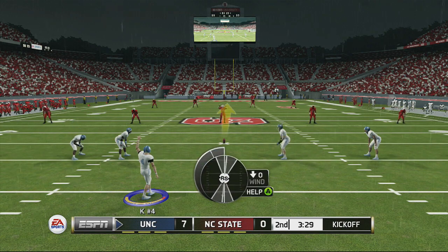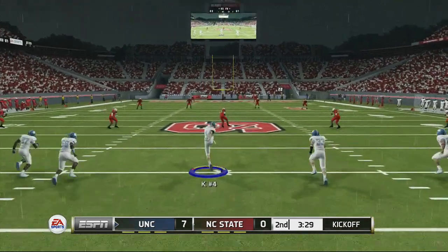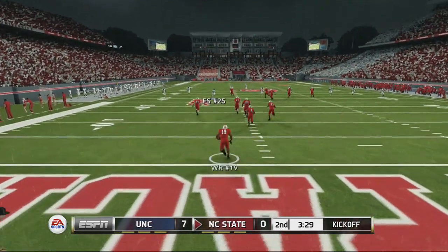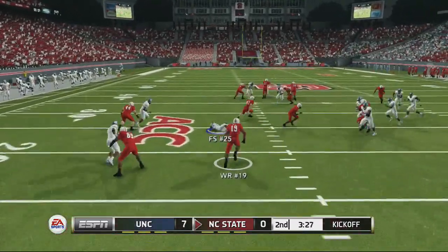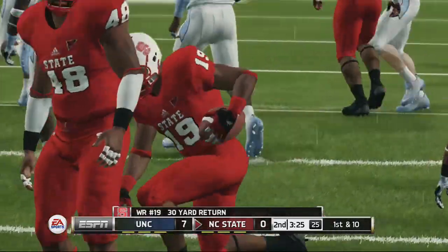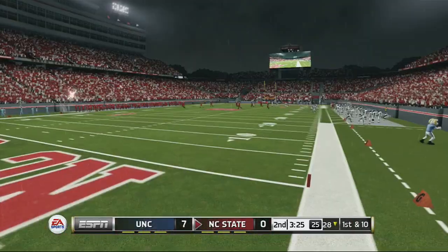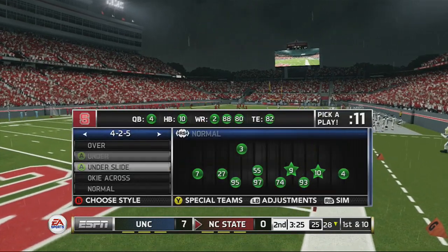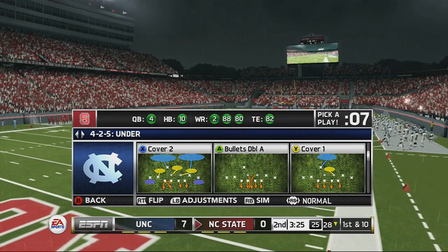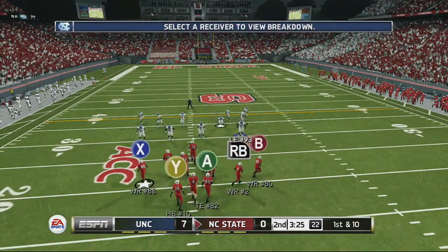North Carolina ready to kick this one off. Number 2 to return. He just drills this one. He's to the 20. He's taken down at the 28. Returns the kick. Pickoff returns 28 yards. In a game that's this close, you can't afford to waste possessions.